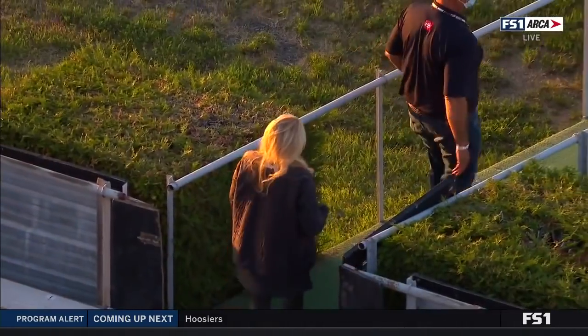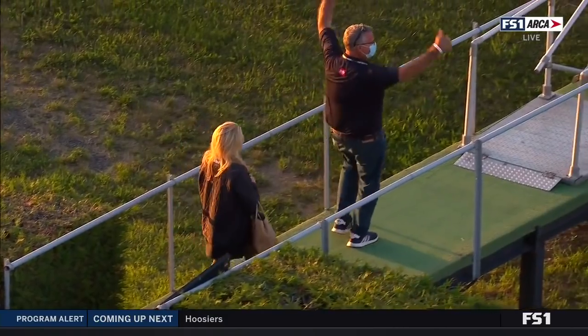This is a dream come true. I've come to this track since I was a little kid. Now I come here and win. Feels good, man. Can't thank these guys enough. They're my family. I love them.